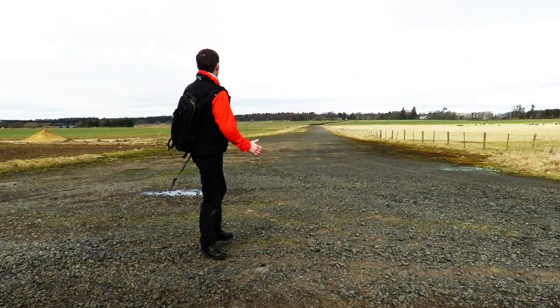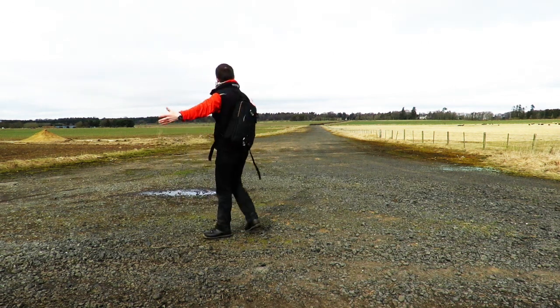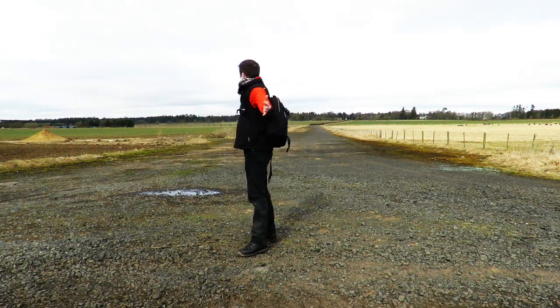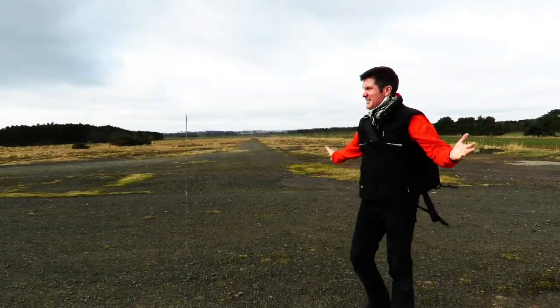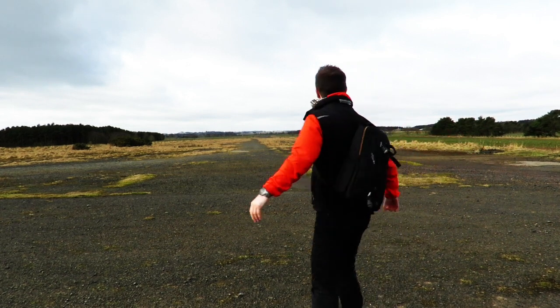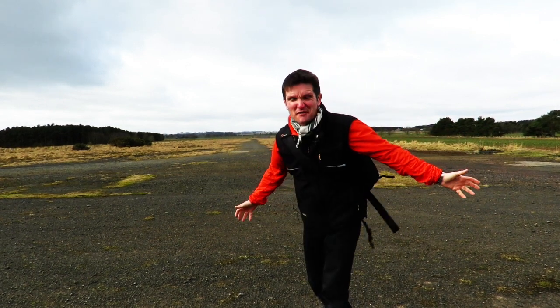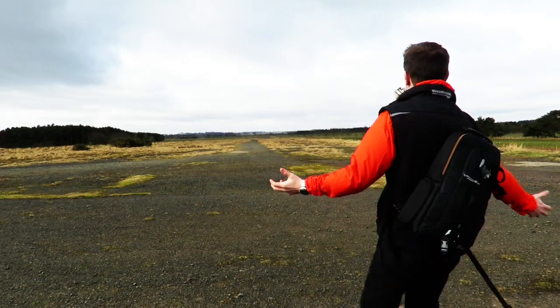And here we go. You can begin to see the old tarmac of these taxiways. Let's see if we can see the main runway. And here it is, the main runway at Charterhall. It's absolutely vast, you can hardly see the end of it. I don't know what I was expecting. I was expecting something a bit smaller. Wow.